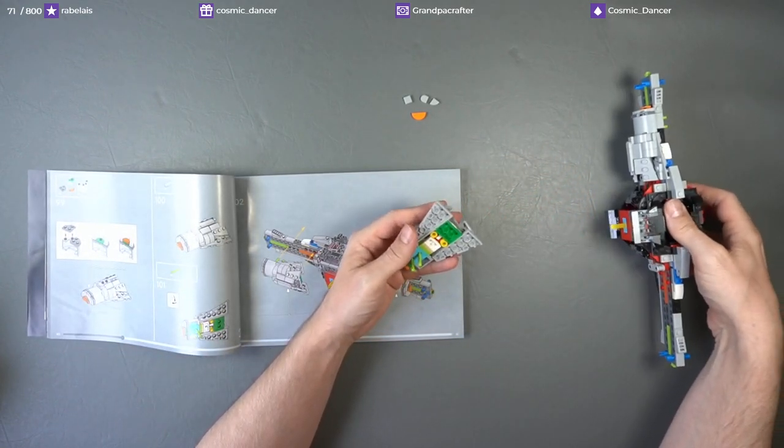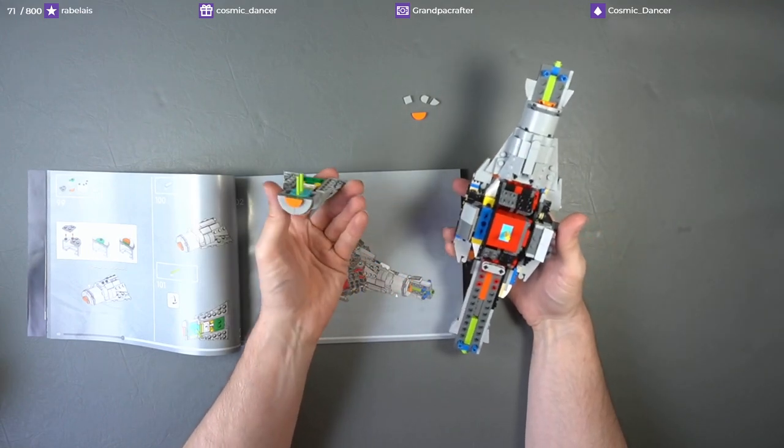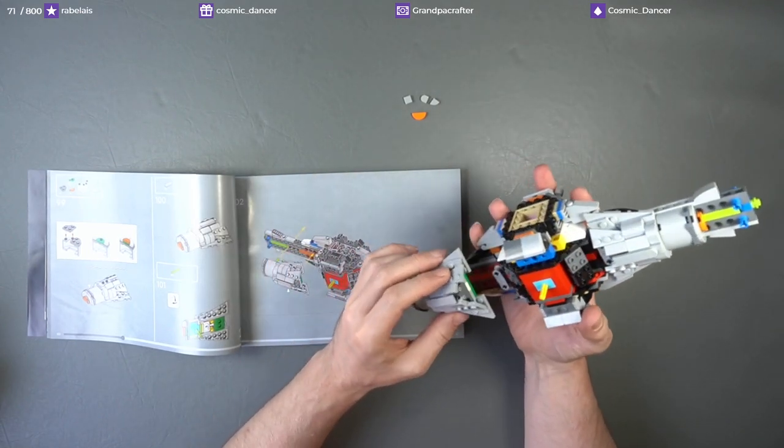Again, it's strange that Lego has made these completely symmetrical. Normally, the different colors would account for different sides.